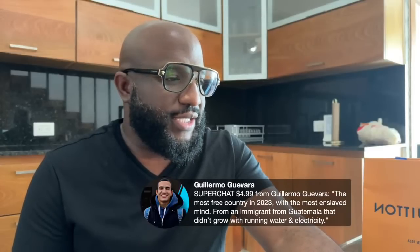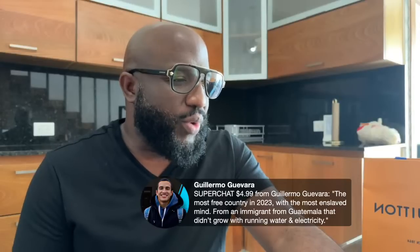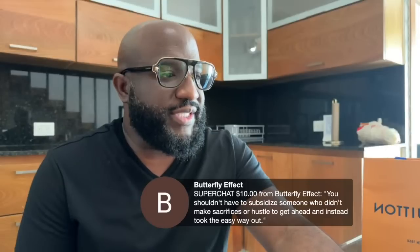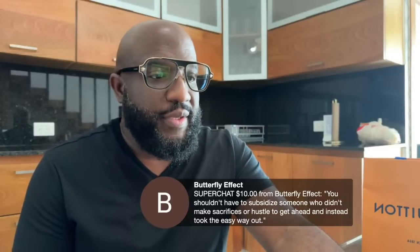Let's see. The most free country in 2023 with the most enslaved mind, from an immigrant from Guatemala who didn't grow up with running water and electricity. That's facts. That's 100% facts. Butterfly Effect said you shouldn't have to subsidize someone who didn't make sacrifices or hustle to get ahead and instead took the easy way out. Agreed. Brock says, amen, Pastor. Totally and wholeheartedly agree with everything you just said. Definitely need a choir soundbite in the background. Shout out to Brock, always supporting. Ian said, peace. Thank you, Ian, for supporting the platform. Oh, that's an elephant? My bad. I couldn't see it. The emoji was so small for me over here on this spotty internet.